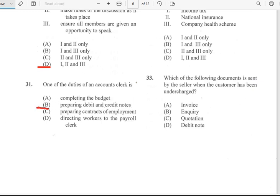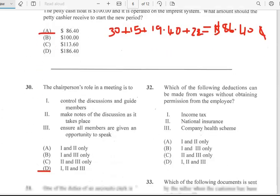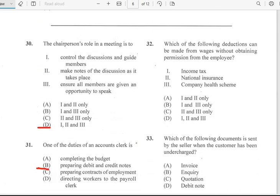Alright. Number 32. It says, which of the following deductions can be made from wages without obtaining permission from employees? So guys, you know income tax is one. Alright. Income tax is one as well. And let me see. And national insurance. So it's 1 and 2. Alright.